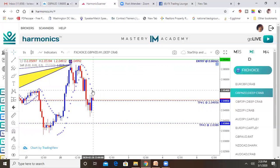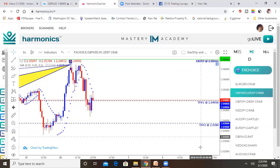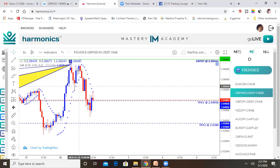Here's a market execution. Android, you're on the right. iPhone, I did this to the left. If you need this PowerPoint slide, it's on mytradinglounge.com under resources. So if you needed to pull it up, it is already there on how to place a trade.